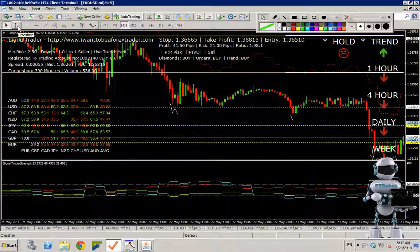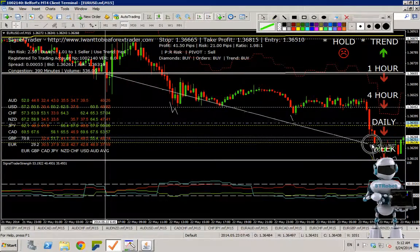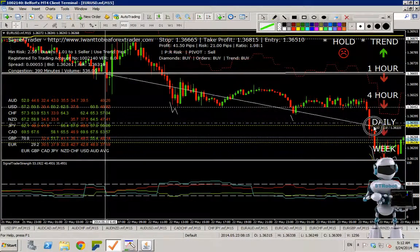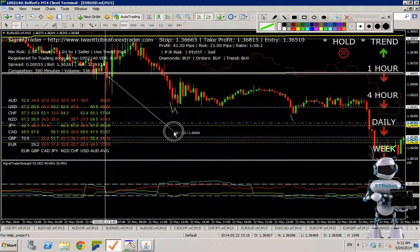So our entry again came in here. Did we get our 35 pips? We actually got 43, so it would have closed about here. So it got its 35 pips. But look how long it took to get it. You can't do that. So what STROBOT does is actually it waits. Now actually it would have closed the trade slightly earlier.